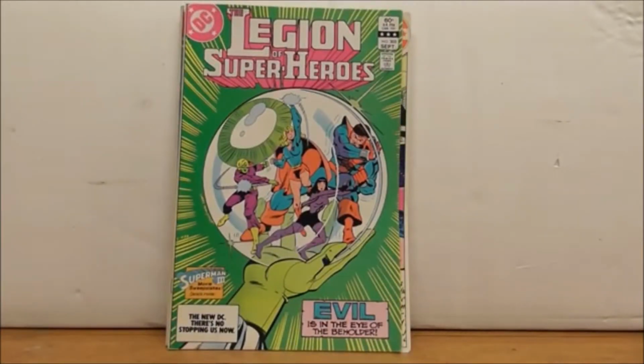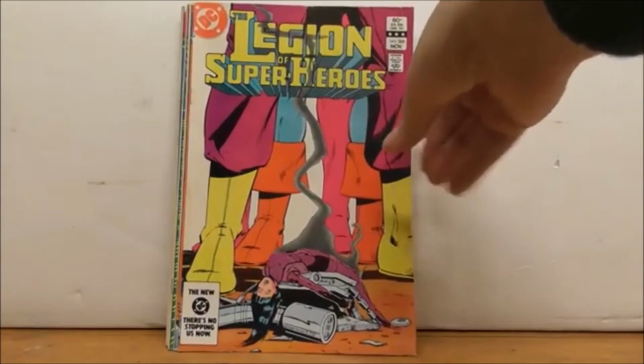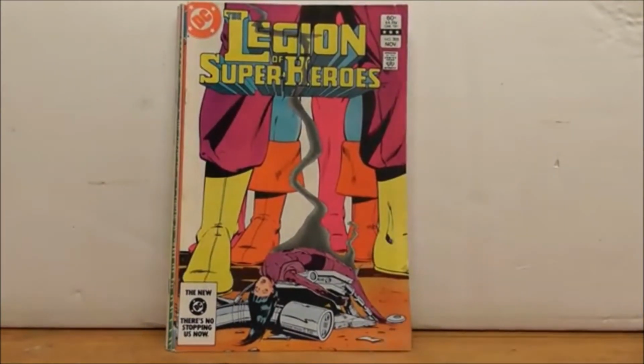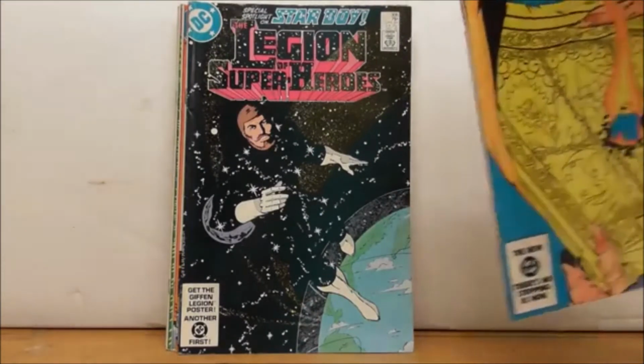Evil is in the eye of the beholder. Oh yeah, the Emerald Eye. That was in Legion as well. Legion 90, whatever it was, whatever the year it happened to be. Quite humorous. One of those guys, Garin Beck, got control of it. Is that Shrinking Violet? Oh dear, she doesn't look to be in a very good way, does she? Old Shrinking Violet. Starboy. Don't get many bearded superheroes, do you?